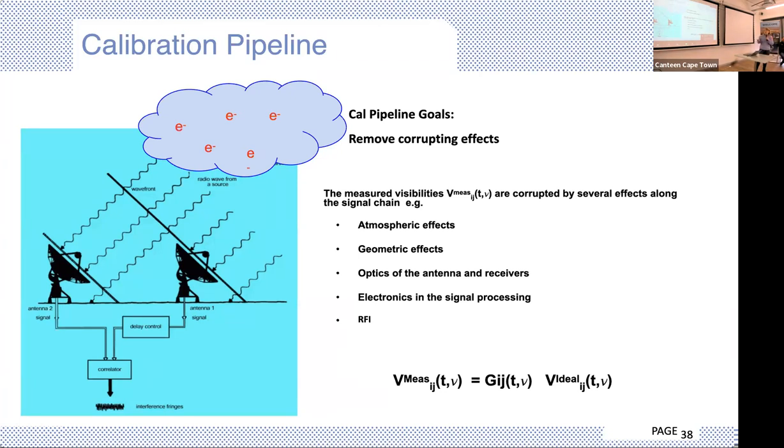Why do you have to calibrate? Well, basically, there's a whole bunch of corrupting effects as your signal is traveling from the source in the sky all the way down to your computer chip. At the end, the thing that you're actually measuring is very different from the visibility that I put in that nice equation at the top. You don't actually have that when you start processing. So if you were to just image what came directly out of the correlator, it would look pretty terrible. You wouldn't really see anything useful.